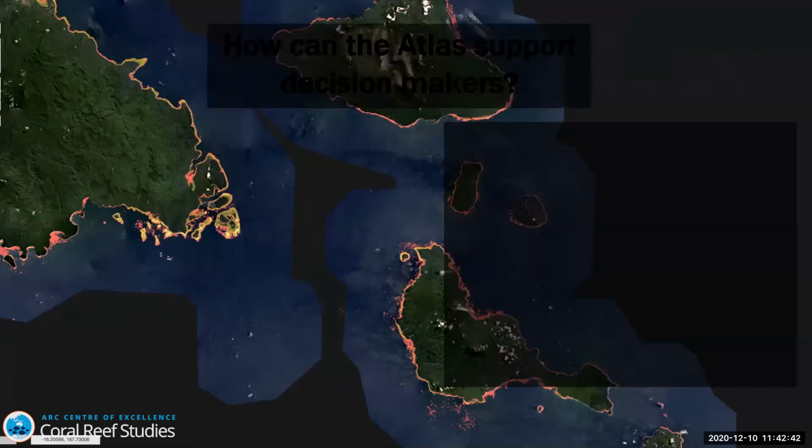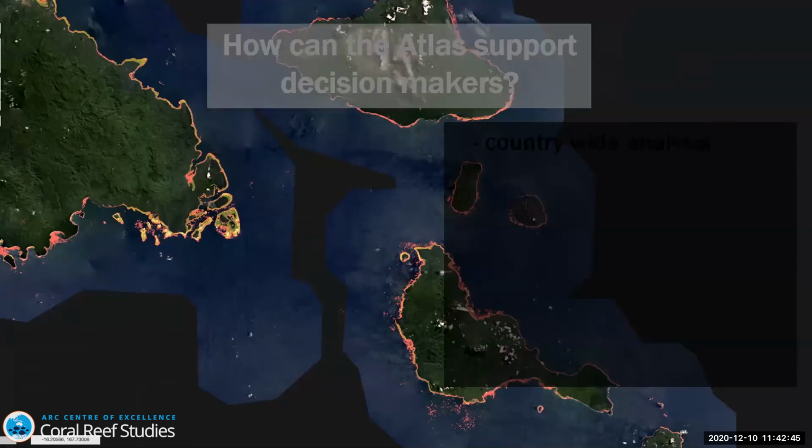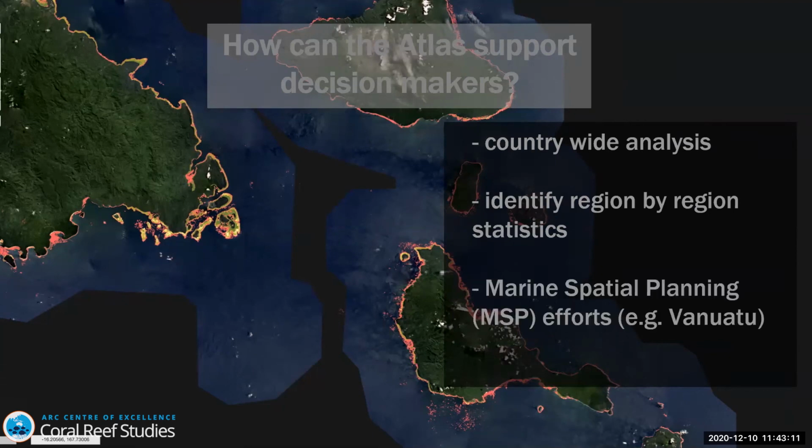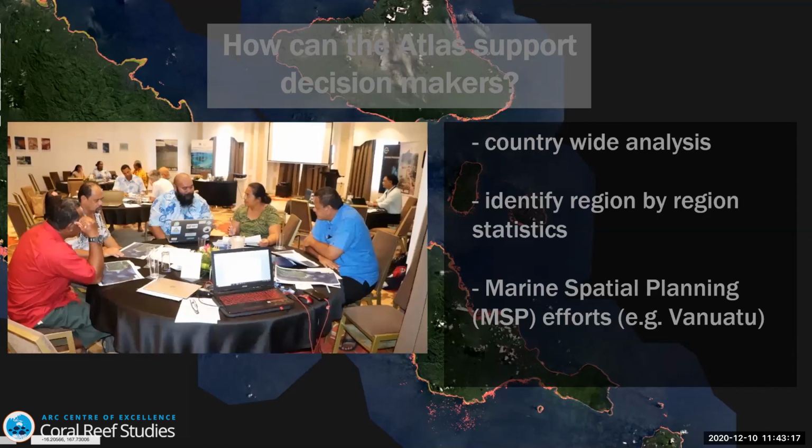Another example here is where we looked at how it can support countrywide analysis for whole countries, because the data sets are there, so you can look at the statistics on a region-by-region basis. And also to get knowledge about the different habitats and how they differ on one island group versus another island group, for instance to look at marine spatial planning efforts such as in Vanuatu. The online products can be seen online and anybody can access them.